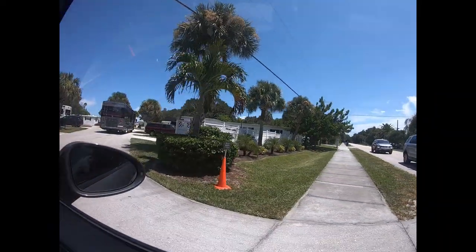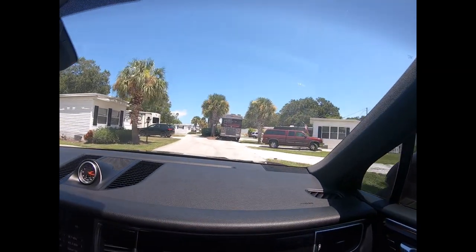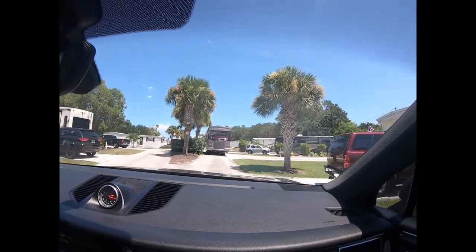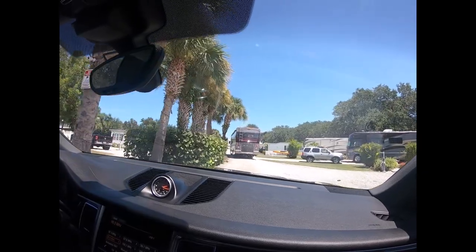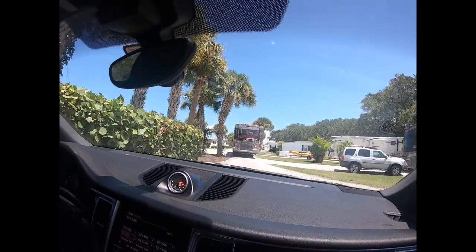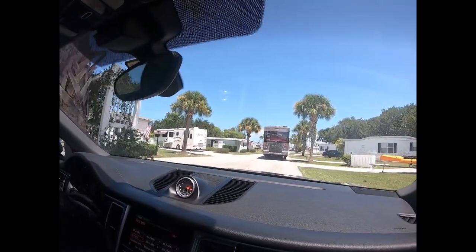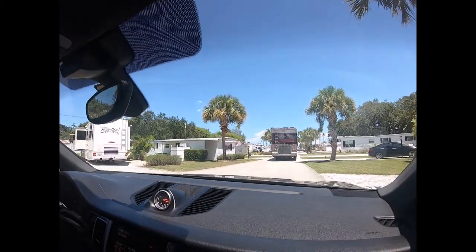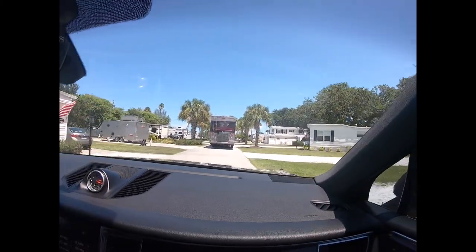Yay! Okay, pulling in to Pelican's Landing. Brian made it. He did. He probably needs a drink by now. I'm sure he does. His knuckles are probably very white. We've had a lovely leisurely drive. Yes, we have. It's been nonstop talking the whole way. Imagine that. So here we are at Pelican's Landing.